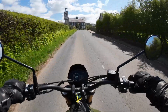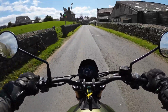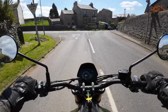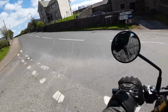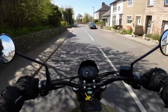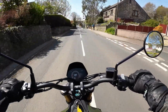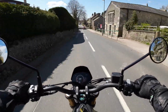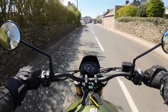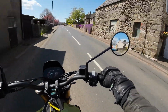When you accelerate hard, you get quite a lot of intake roll, which is nice. A friend of mine's got the 650 Kawasaki Versys, whatever it's called, and I've heard that. I've not ridden it, but it does sound very, very similar. But you can get a wriggle on, all right. It's no slouch.